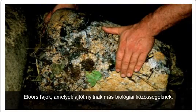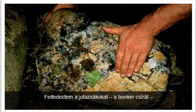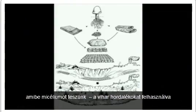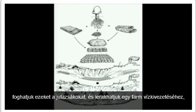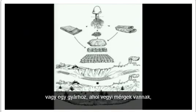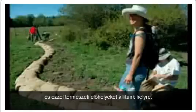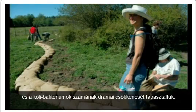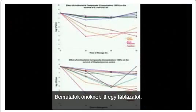So I invented burlap sacks, bunker spawn, and putting the mycelium using storm-blown debris. You can take these burlap sacks and put them downstream from a farm that's producing E. coli or other waste, or a factory with chemical toxins, and it leads to habitat restoration. So we set up a site in Mason County, Washington, and we've seen a dramatic decrease in the amount of coliforms. And I'll show you a graph here.